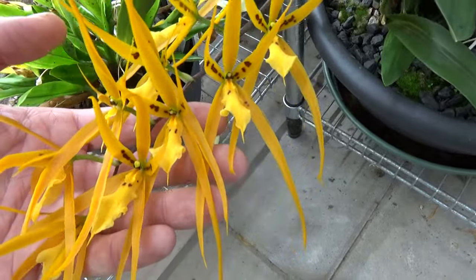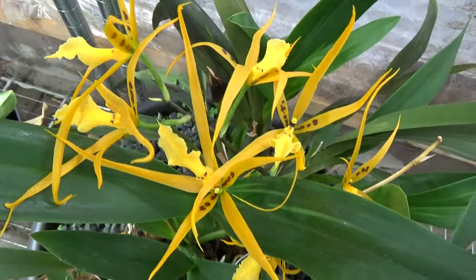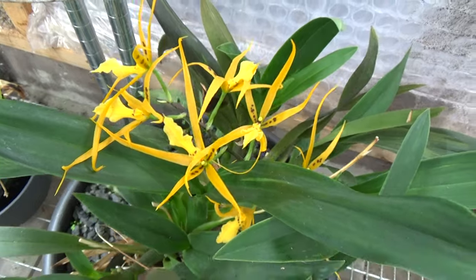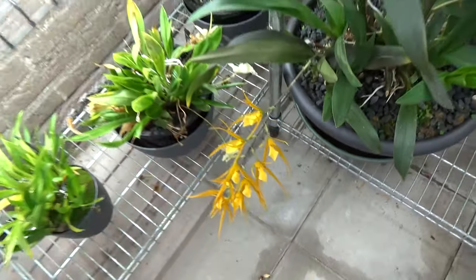And obviously this one, the Orange Delight, still blooming again. For months now, this one is making spikes. We have even more here. This is probably my most favorite one in the Brassia types. I really enjoy this one. Absolutely beautiful color on there. So that's it in this corner.